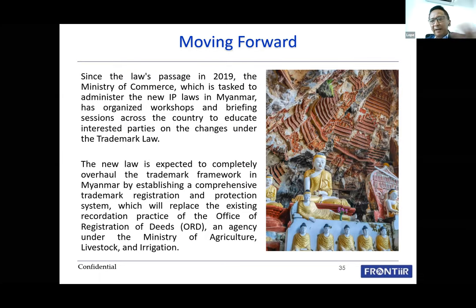The new law is expected, of course, to overhaul what we have been used to in the market. So a lot of adjustment and a lot of changes are expected to be delayed and discussed before it is implemented. But what is certain is that it's going to be very similar to the regime around the region, very similar to what you see in Singapore, in Malaysia, in the Philippines, in Thailand.